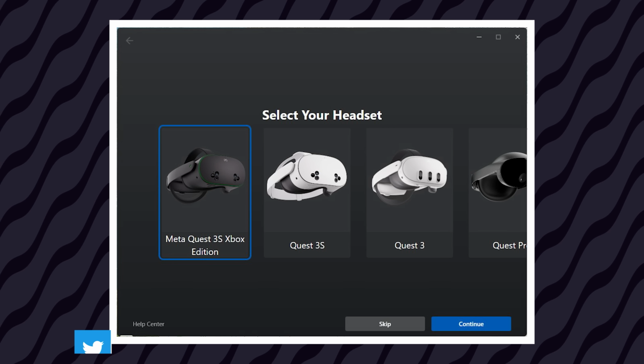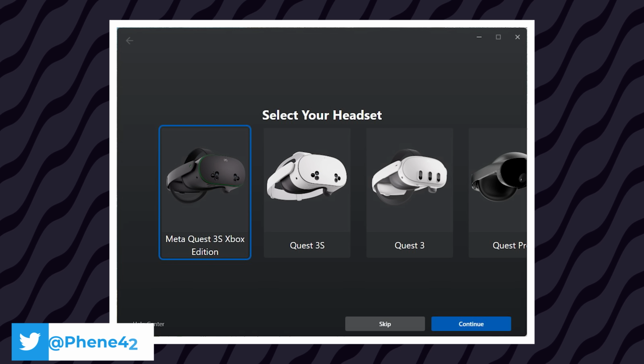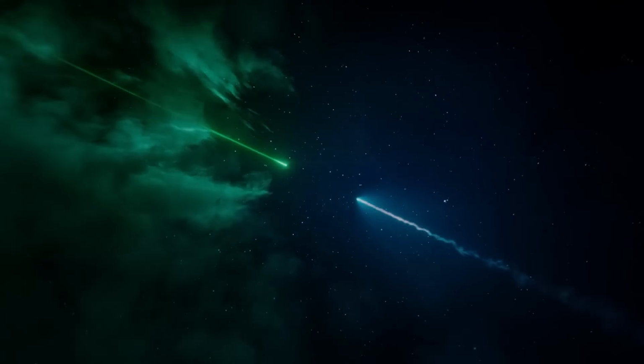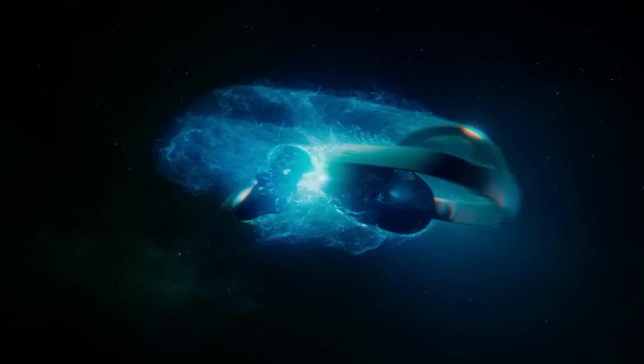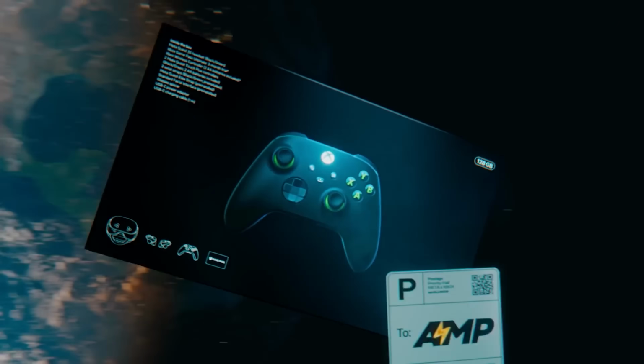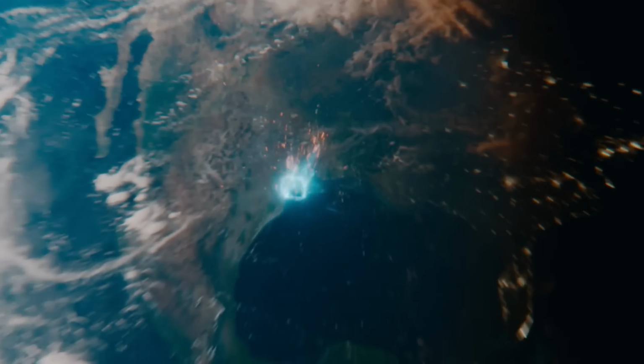Why on earth do we need the Meta Quest 3S Xbox edition as an additional headset inside the headset selection menu? It's the exact same thing as the Quest 3S, it just looks a little bit different. Why does it need to be its very own selection, and why do we need to remove the CV1? That makes absolutely no sense whatsoever. I hope that's a bug, and I hope it comes back. Also, Fiend says you can still set up a CV1 by plugging it in.